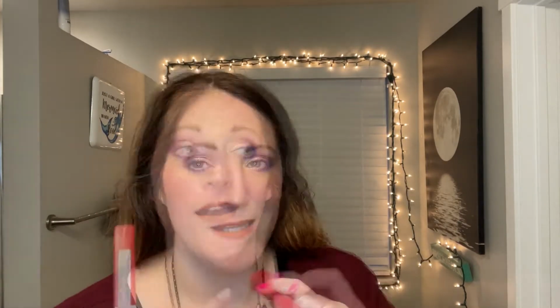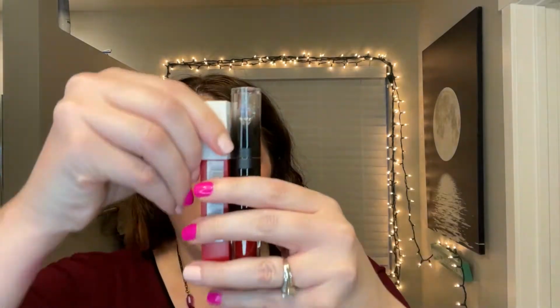I love a colorful lipstick. I love a red lipstick. It is not one that stays. My favorite of all time red lipstick, Maybelline Superstay Matte Ink Pioneer. This is my favorite of all time because it stays. You put it on and it's gonna stay through a meal. It's gonna stay through a kiss. It's gonna stay. It's amazing. I love it. So I will have to compare the two. But they look pretty similar.